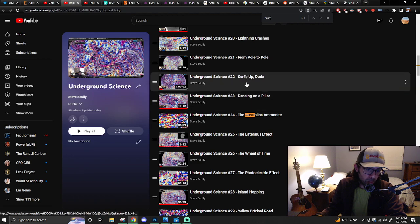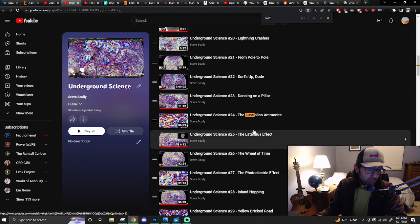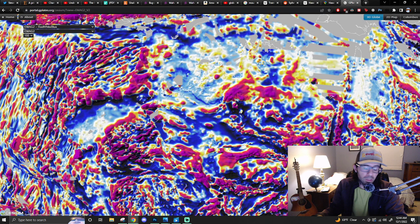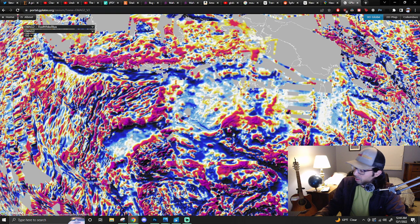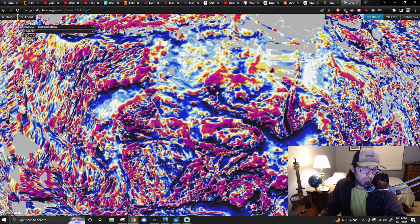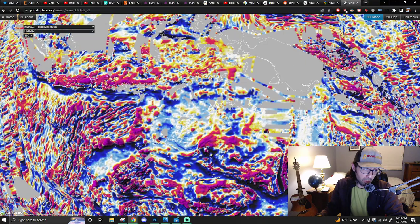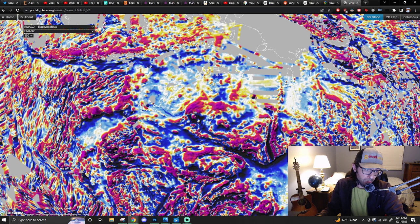Dancing on a Pillar, Surf's Up, dude. The Lateralis Effect. The Wheel of Time. These are all related to this ammonite feature underneath of Australia that actually was like a nucleus here underneath the overall region of not just Australia but Papua New Guinea. And the particle began to physically, radioactively decay, like nova, and basically shifting the center of mass and moving over here.